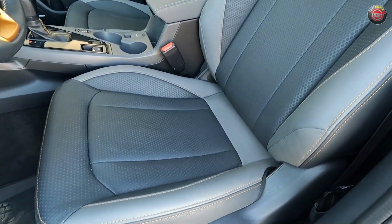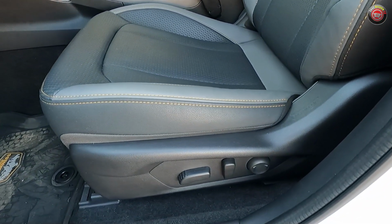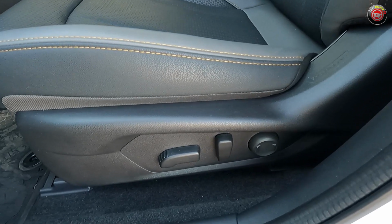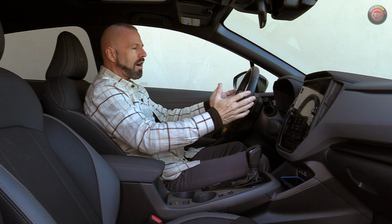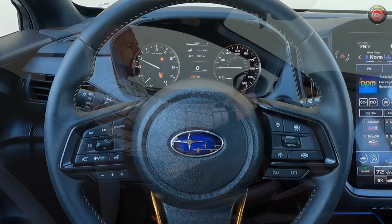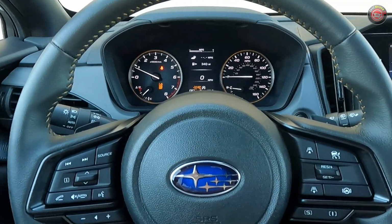They're definitely comfortable, and I've spent all day in these seats on more than one occasion, and I'm not ready to get out of them as soon as I can. They're good. The seating position here, very car-like. I've got a nice leather-wrapped steering wheel in front of me here. This has paddle shifters on it for the CVT.